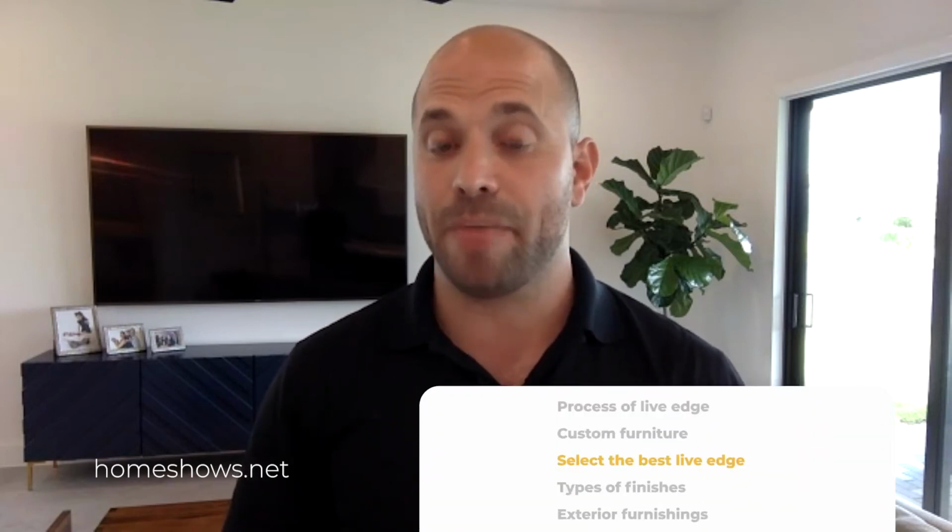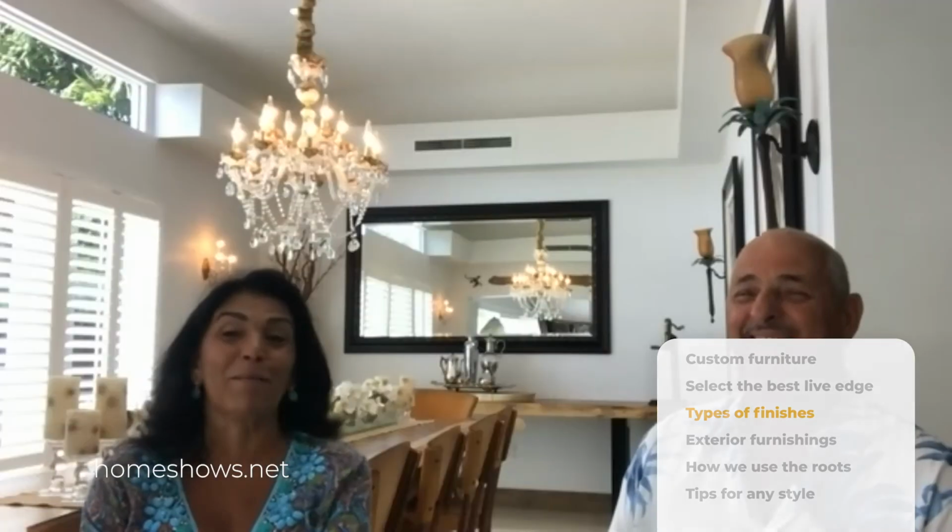But tell me a little bit about finishes. What finishes do you guys offer? Are there certain types of finishes that are more applicable for indoors or outdoors, or some things that the homeowner or designer for that matter should really pay attention to? You're a lot better at that than me.